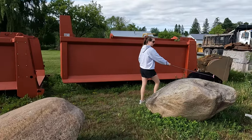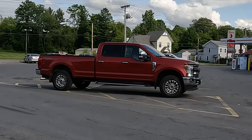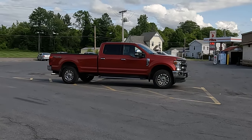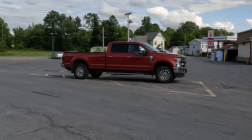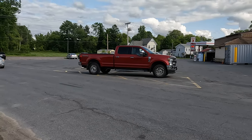Taking a pee break. On this long trip, this will end up being about a 12 to 13 hour drive day for us. The truck has been really comfortable. It's a nice ride-in vehicle, comfortable seats. It's nice to have the blind spot mirrors.